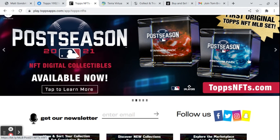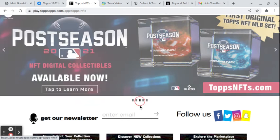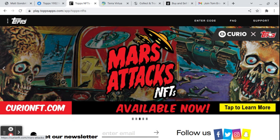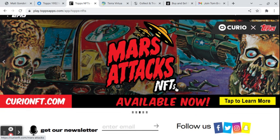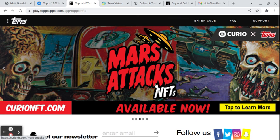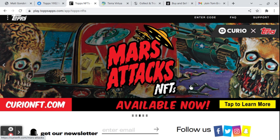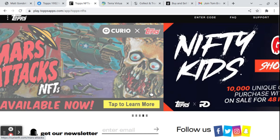It's a $20 standard pack and a $100 standard pack, I think is what it is. But right here, I got some of these on Curio. And there it is, Curio times Topps. So I guess maybe Topps owns the license and they let Curio do it. But it's a really cool set from, I think, 1957, their card set. And it's all animated and stuff like that. And I got me some packs. I think they still got some available. You might want to go check it out, but that's over on Curio. It's not on here. So that's kind of 3 different locations to go and get Topps licensed IP stuff.